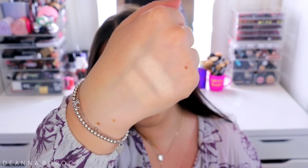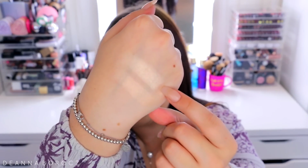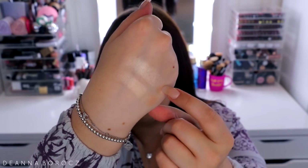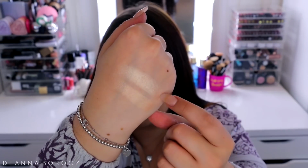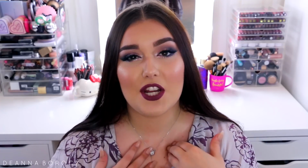So here are the two swatches of them side by side. The bottom one is Champagne Pop by Becca, and the top one is the 80 Watt by LA Girl. They have the same undertone. This one is actually a little bit brighter, which I like a little bit more because I feel like Champagne Pop on my skin tone is a little bit dull.